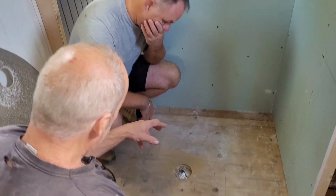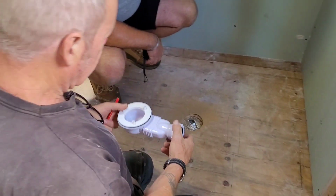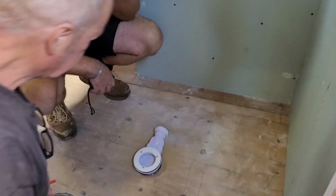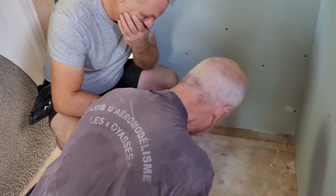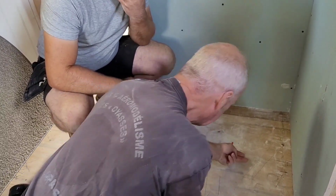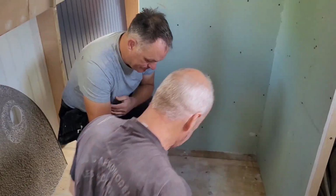Because the pipe will go below the batten, won't it? But no, it won't, will it? But we can make it go below the batten. We put them in like that. We could do a 90, no, I don't want to do that. I'll do a 35 maybe, like that. Do a 35 degree down under the batten and out there. That's alright, no problem. Right.